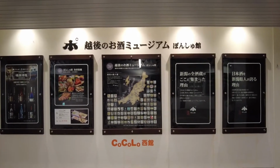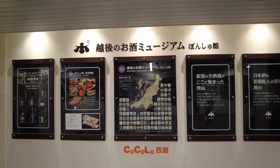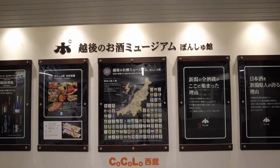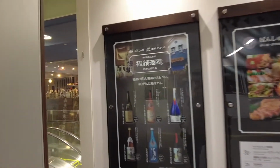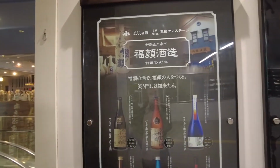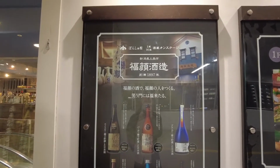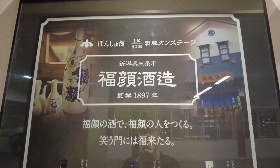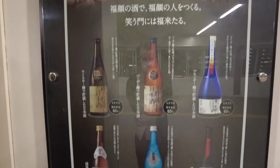Okay, hello everybody, and welcome to Niigata Station in Niigata City in Niigata Prefecture. And right now we are at the Sake Museum, and it's called Ponshukan, or kind of Japanese sake building, I guess. Kan is kind of like building, I guess. But Niigata Prefecture is very, very famous for its sake. And Niigata Prefecture is the number one rice-producing prefecture in all of Japan. And so anyway, this is the Ponshukan, which is kind of like a museum, and you can sample every type of sake here in Niigata Prefecture.